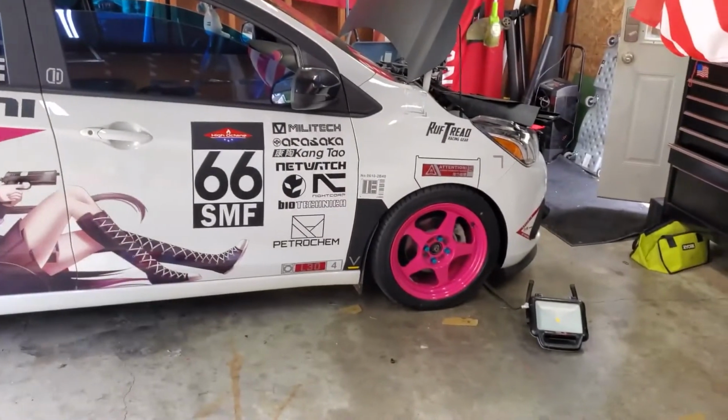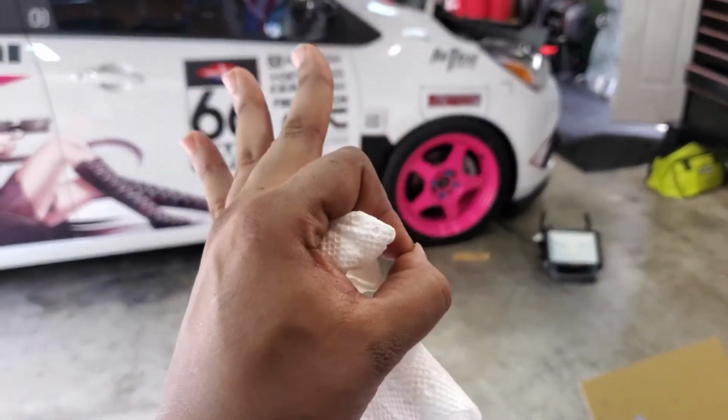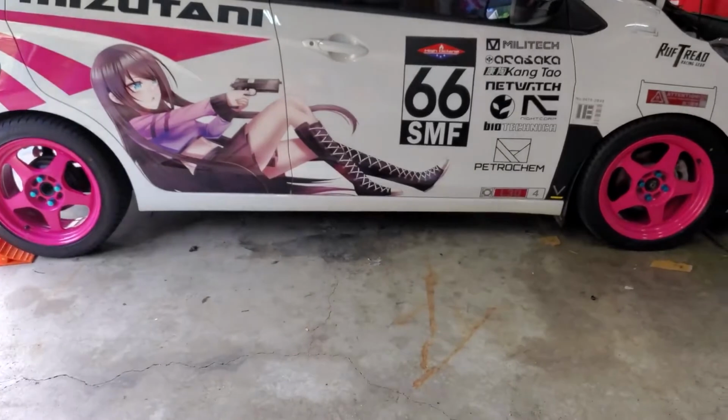Because, you know, these are actually like fitment. Oh, hands too close. There you go. Fitment versus that is like stock fitment. So we'll see how it goes, but all in all, it wasn't too bad.